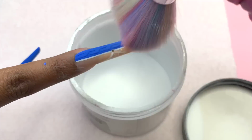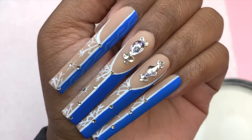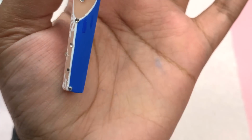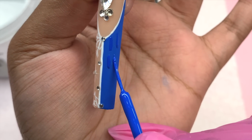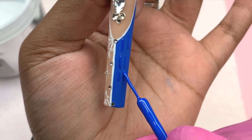After pouring on the powder, I went ahead and cured it in my light for 30 seconds and just removed all of that excess dust, and that was it. I'm gonna move on to the next nail, repeating that same process on all of the blue sides of the nails. After I do all of them, I'm gonna be showing you guys what the finished nails look like, and I will be showing you the final shots of this nail design.